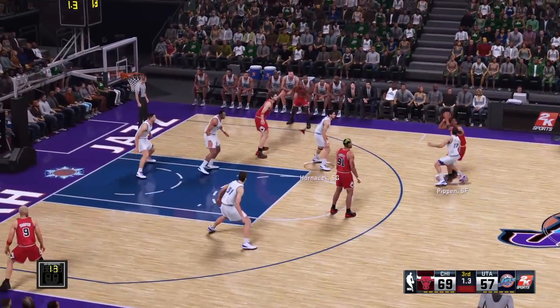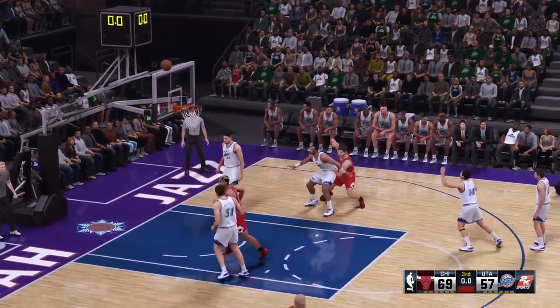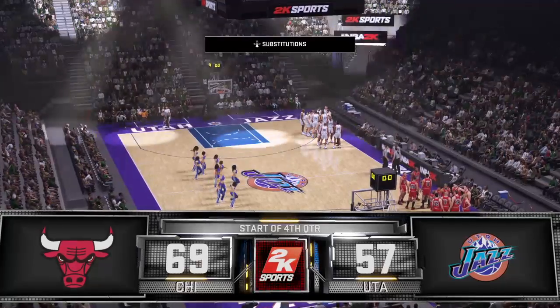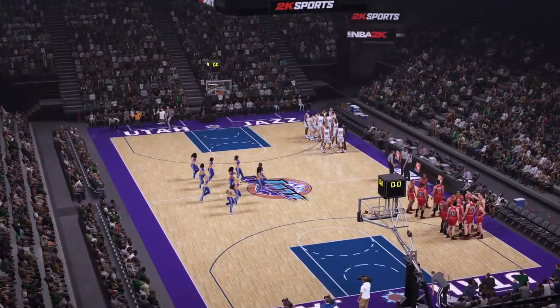Now here's Pippen from deep, and it would have counted had it fallen, but it's off. Well, through 3 quarters of play, down double digits, it may be difficult to overcome. Bulls lead by 12. And when we return, we'll get the fourth quarter rolling right here on 2K Sports.